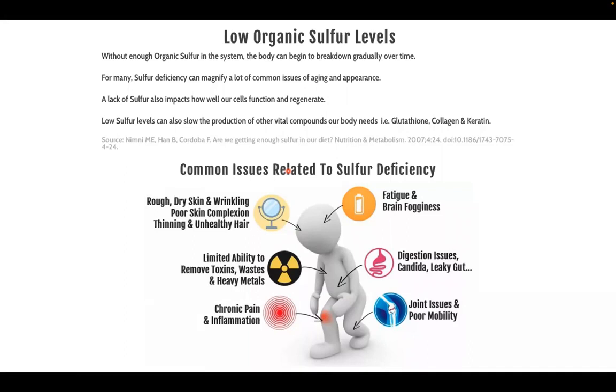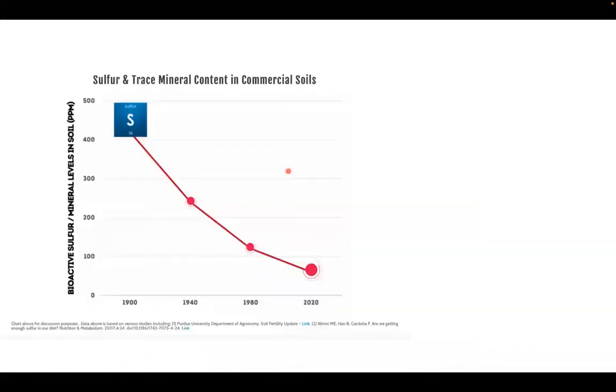And I can tell you, there's a handful of foods that you can get sulfur from, but you're not going to get enough, right? Food is not going to be enough. Never again is food going to be enough to give you all the nutrition you need. You guys have been hearing about that for years. And if you look at this, this is a study done by Purdue University.